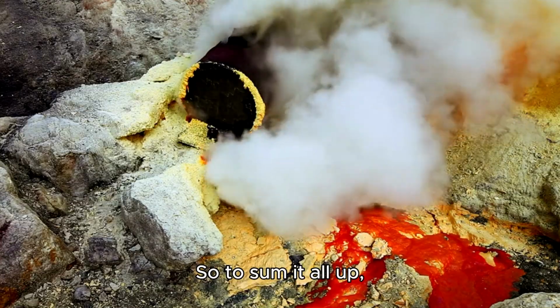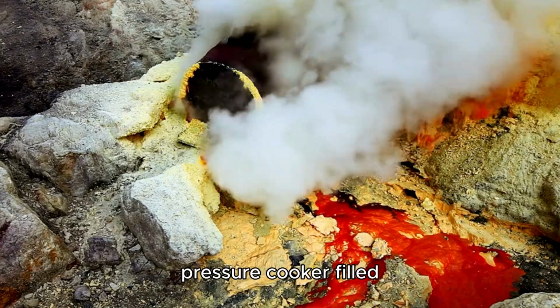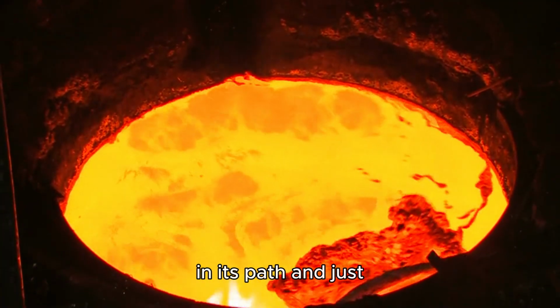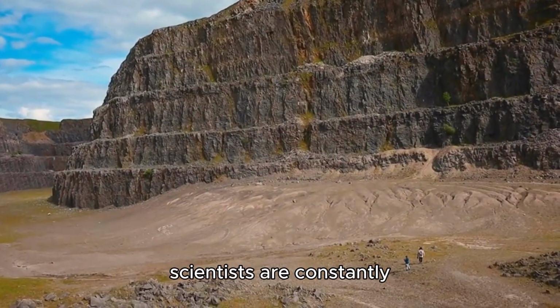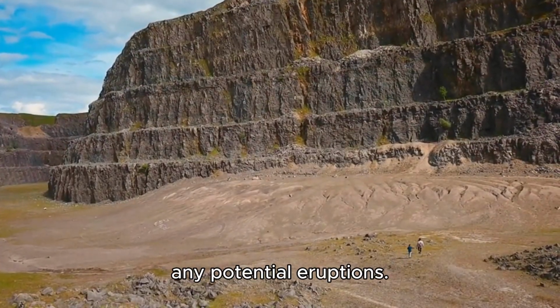So, to sum it all up, Yellowstone's magma chamber is like a pressure cooker filled with molten rock, hot enough to melt anything in its path, and just waiting to blow. It's no wonder why scientists are constantly monitoring this geological marvel, to keep an eye on any potential eruptions.